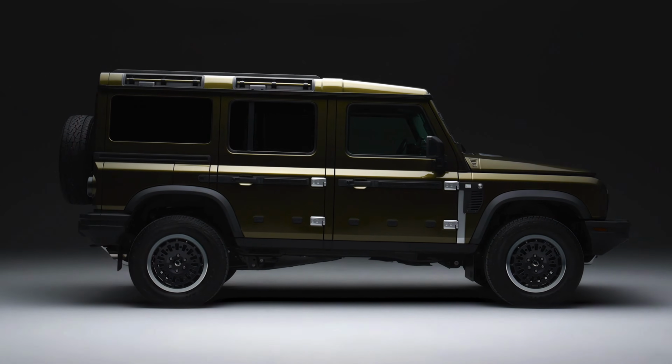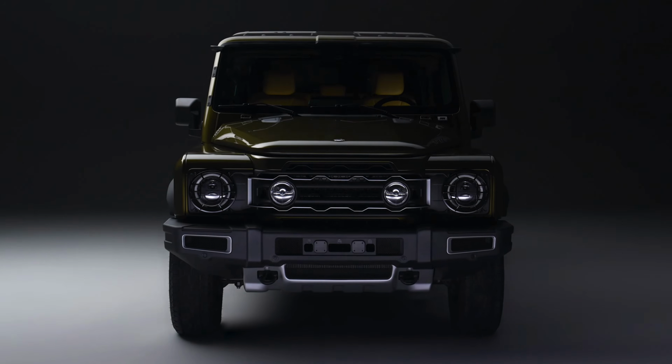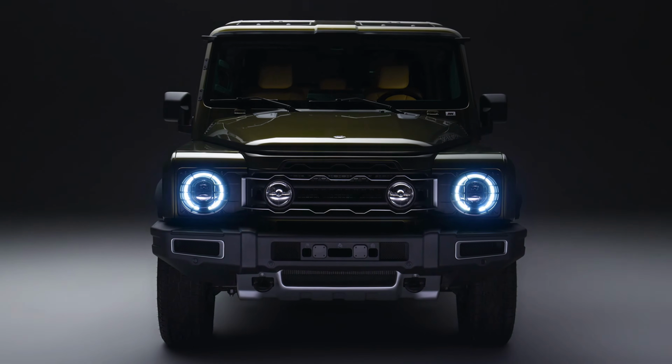INEOS is beginning Arcane Works by working with small batches and dubbing them editions for now. This is the first vehicle, and it's called the Grenadier DETOUR. They will make only a maximum of 200 Detours, and I would assume that's worldwide and not market specific, which would truly make them rarely spotted in the wild.